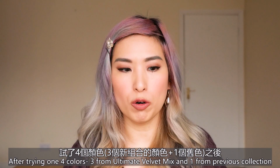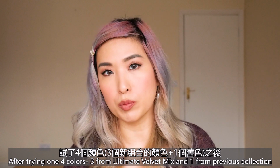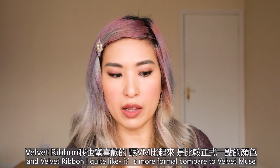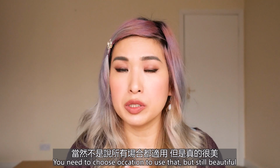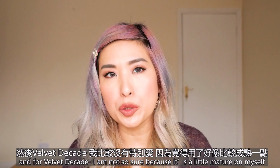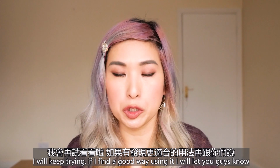After trying on 4 different colors, 3 from the Ultimate Velvet Mix and 1 from the previous collection, my favorite color is Velvet Muse. It's on me right now. And Velvet Ribbon, I quite like. It's formal compared to Velvet Muse. You need to choose the occasion to use that, but still beautiful. And the Velvet Decay, I'm not so sure because it's a little bit mature on myself. I will keep trying. If I find out a way it will work, I will let you guys know.